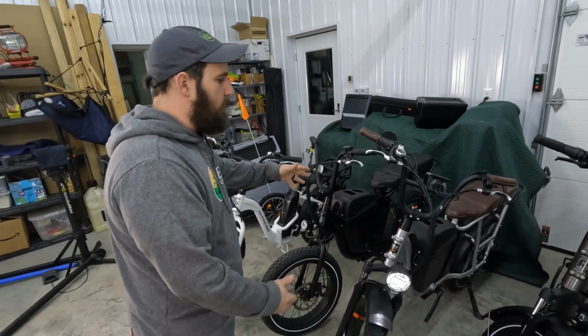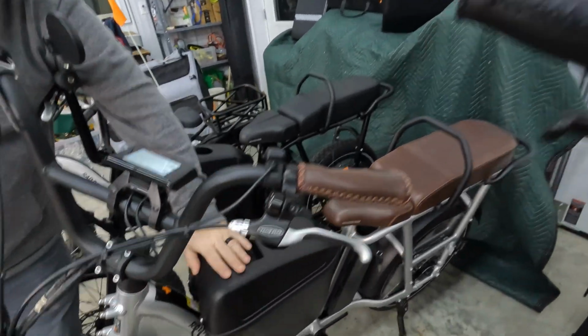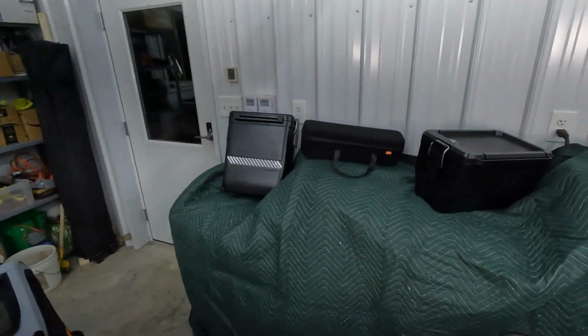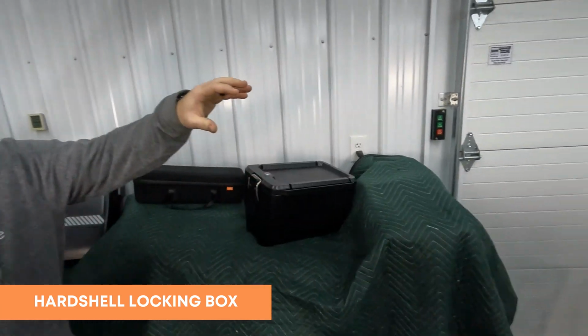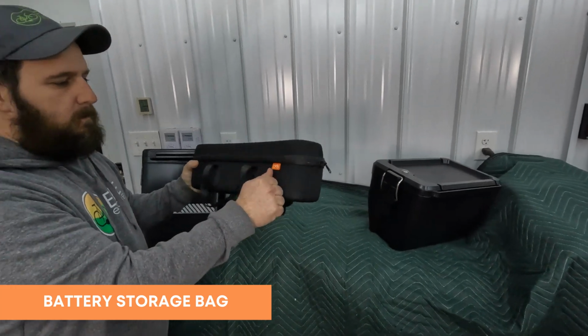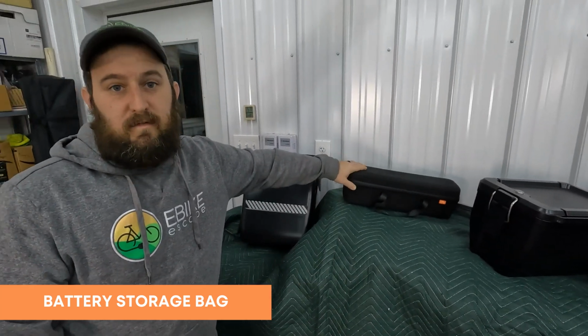I mean, take the RadRunner lineup, for example. They have places to put passengers, they have extra storage bins, and then if you look back here, some of these new accessories for the RadRunner 3 Plus, they also make these hard locking storage bins that mount to the RadRunner 3 Plus. Then we have a battery storage bag. If you're ever transporting your Rad battery, all models of Rad batteries fit into this.